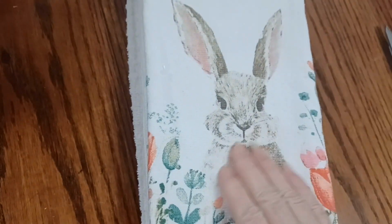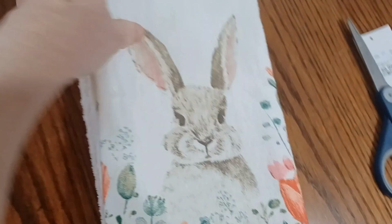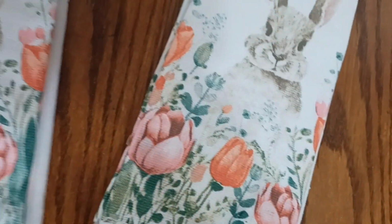But there's these little rabbits on here, which can be for Easter or it can be for spring. The rabbits and the tulips. I thought these were adorable. Then there's this just plain white one in here. And then another little bunny with the tulips included. What I like to do is put one of these in the kitchen and one of them in the bathroom when it comes with 2 like this.